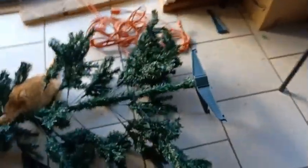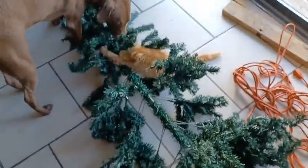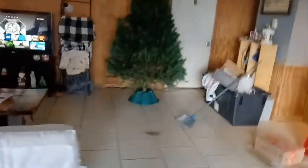Gordo just knocked this tree down. I honestly think he likes this one better than that one because that one irritates his skin and this one doesn't. Oh my goodness.